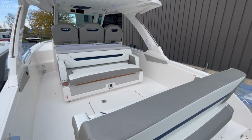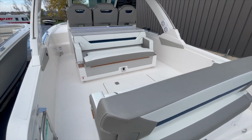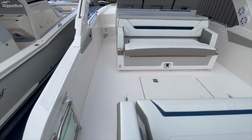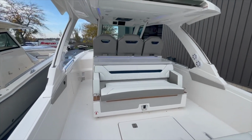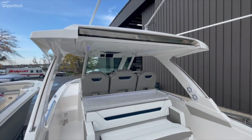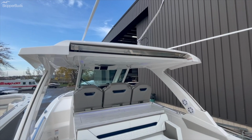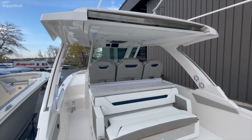This boat is equipped with the Reverso engine flush pump system, and this aft seat here is on a power slide. There is a hot cold water wand shower at the transom, and the owners did opt for the Makefast power sunshade, cockpit sunshade on this boat.